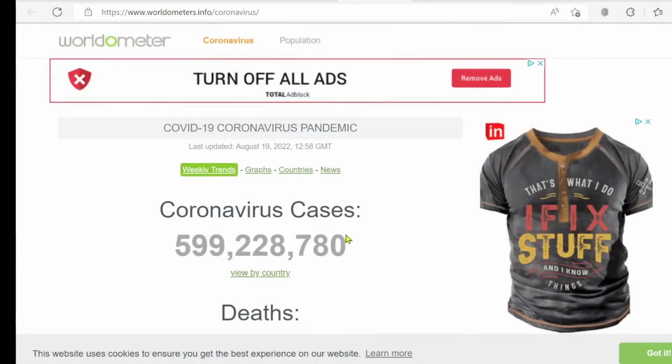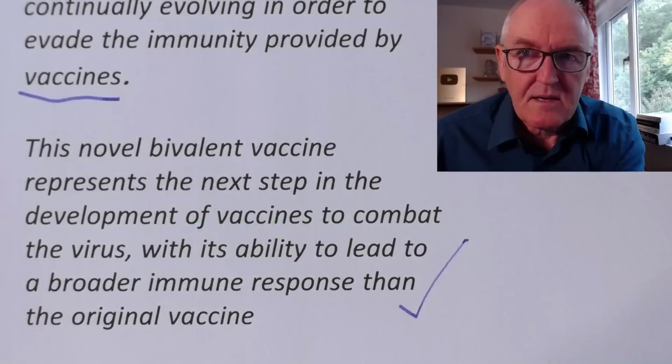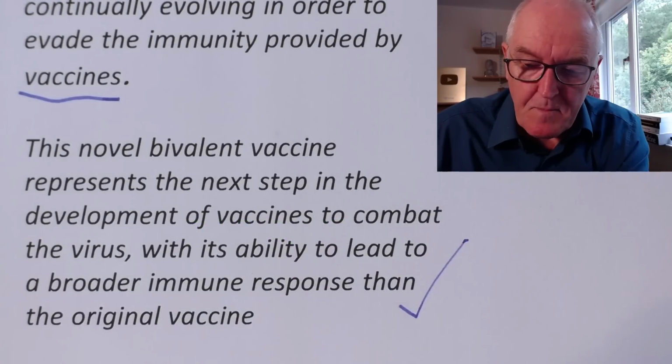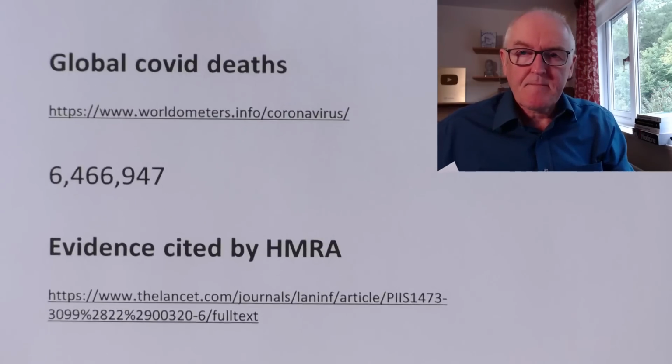So it's interesting. Now let's look at global deaths. That's this figure here. Sorry about the adverts. They're not mine. They're the websites. I never put adverts in the body of the video. 6.5 million deaths basically are being reported there. That's the figure. That's from Worldometer.